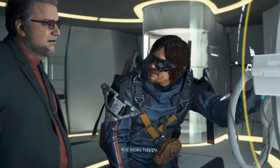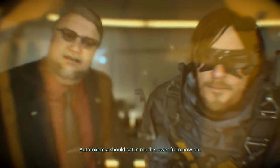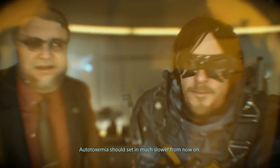Kid looks happy. I'll try adjusting the oxytocin dosage. Autotoxemia should set in much slower from now on.